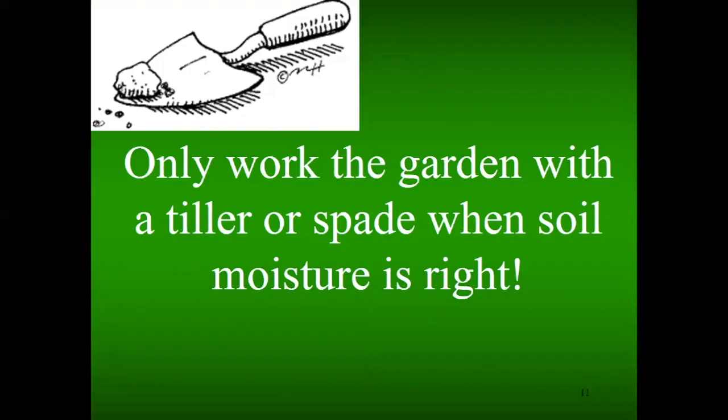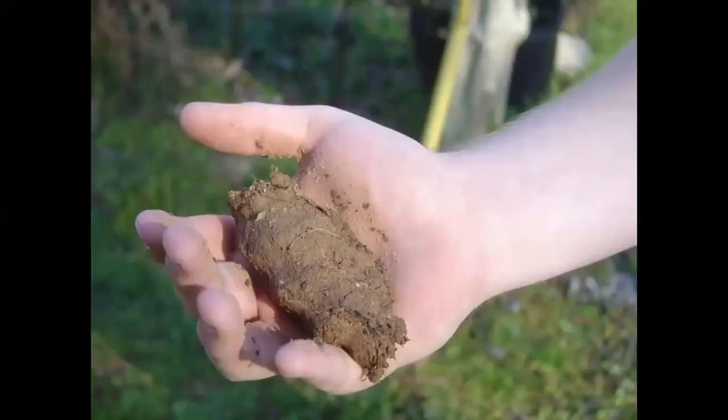All right, work the garden with a tiller or spade when the soil moisture is right. You do not want to get out there and work it right after it's rained or it's been heavily irrigated, because it can mess up the structure of the soil and make it hard to work in. Do the hand test, the squeeze test.